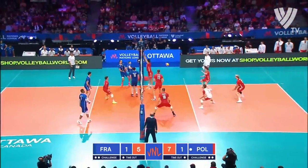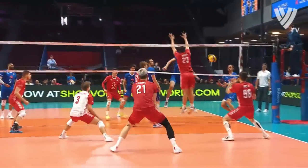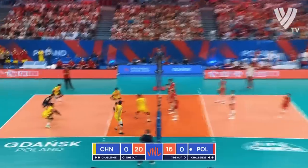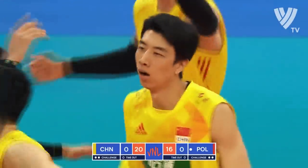Good change of pace on the serve. Rescued though by Brizard. What a one-handed grab. But also, Jufwa bailed him out on this one. Great serve from Semenyuk. It's a tight pass on the one-handed set.